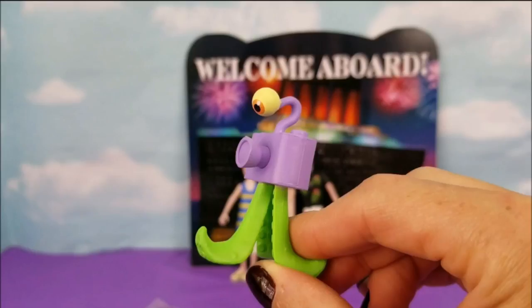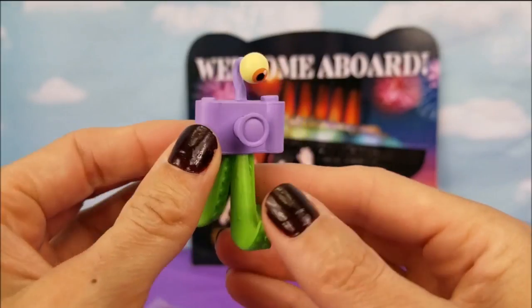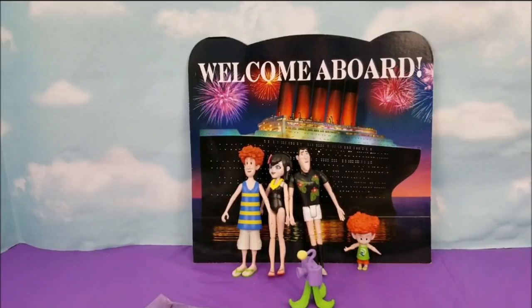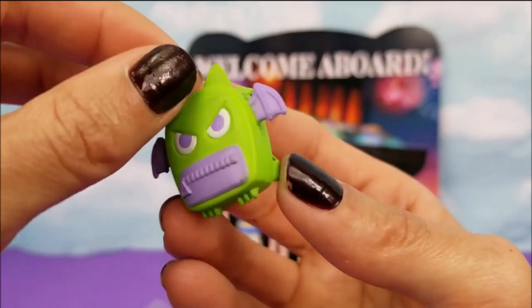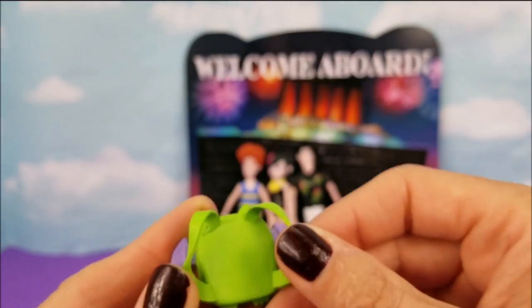Look how cool. It's got green octopus legs and a little orange eyeball and a purple camera. Here's a monster bat backpack. The zipper's the mouth, how silly. And it's purple mouth, purple wings, purple eyes, and green body with green ears. And it can totally go on their back.